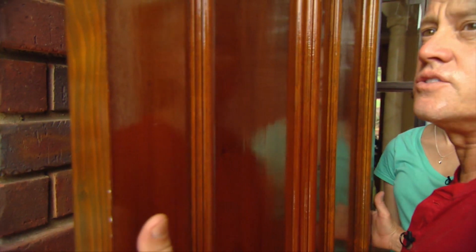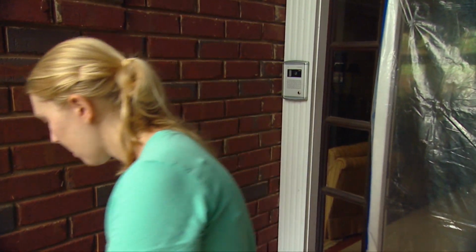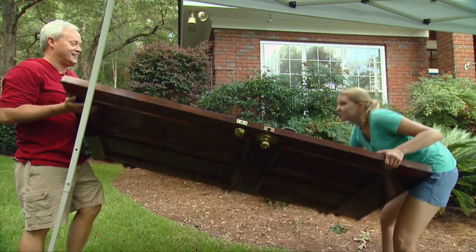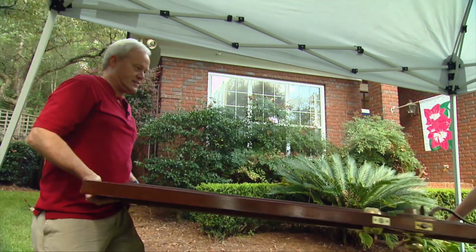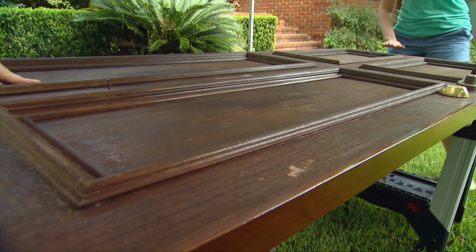I'm just going to carry it down to the sawhorses. You gonna get one end and I'll get the back end? Yep. I liked it better when you were carrying it by yourself. God, that looks old. That looks like some old antique house, doesn't it? People pay good money for antique things, Dad. You could sell this on Craigslist.